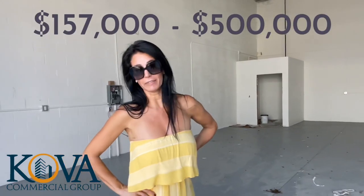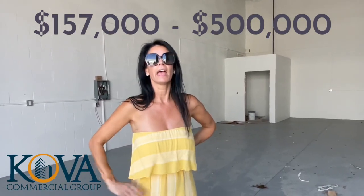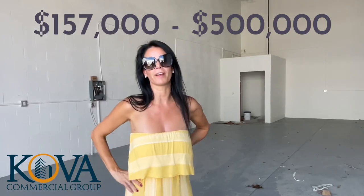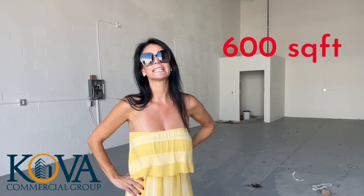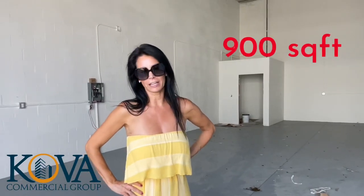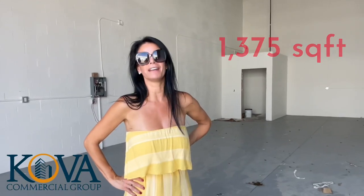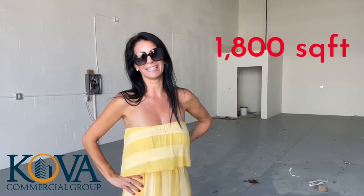And what is the price point? So we are at $157 for 600 square feet all the way up to $500,000. And then everything is customizable from there on out. Okay, and the sizes again? 600 square feet. 765, 900 square feet, 1250, 1375, 1500, and 1800 square feet.